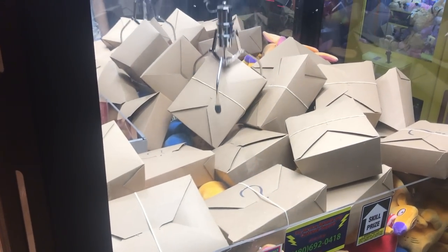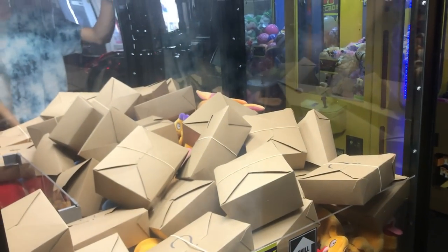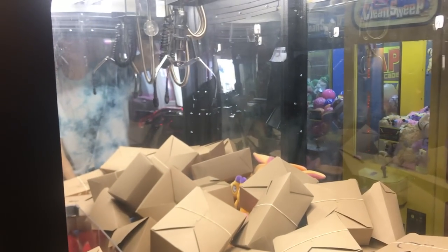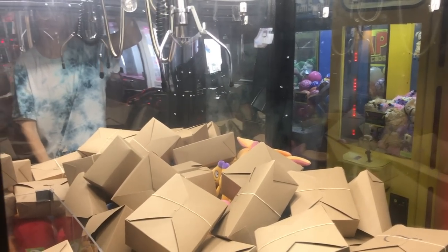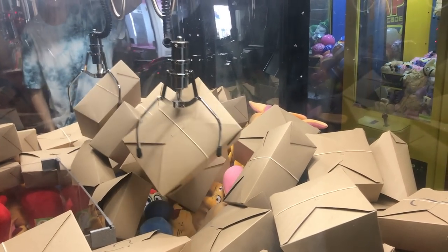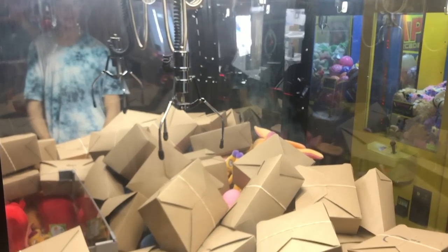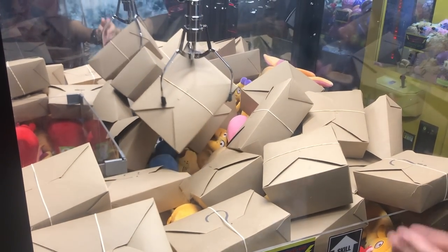Let's try that right there. Come on, baby. Oh my god. You almost grasped it. It's a lot more painful when it's $5. It's like, damn, I could have gotten like five cheeseburgers right there. Okay. Let's try for the same one right here. Oh, maybe. No. Oh, stay in there. Oh my god, are you kidding me? Let's try for the same box. Daddy's feeling lucky. Come on, stay in there. Oh my god, why does it keep dropping?